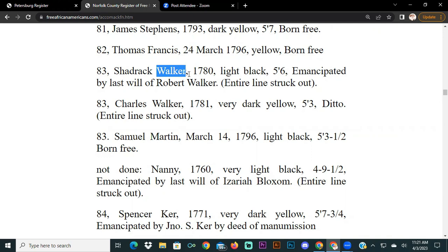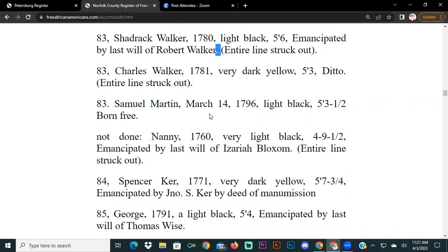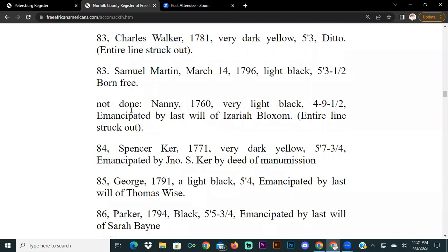So, again, same surname. Charles Walker, born 1781, very dark yellow, 5'3", ditto. So, again, Robert Walker. Next, we got Samuel Martin, born March 14, 1796, light black, 5'3" and 1/2, born free. And then this one here says not done, but let's read it anyway. Nanny, born 1760, very light black, 4'9" and 1/2, emancipated by the last will of Isaiah Bloxham.